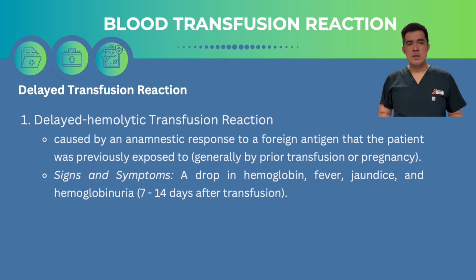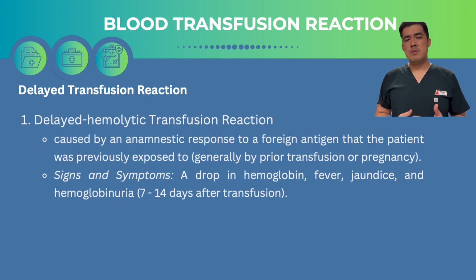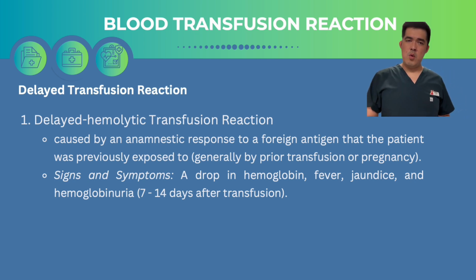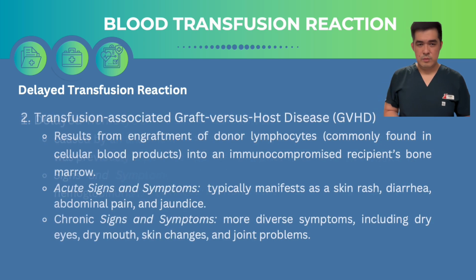Now let's proceed with delayed transfusion reaction. First is delayed hemolytic transfusion reaction. It is typically caused by an anamnestic response to a foreign antigen that the patient was previously exposed to, generally by prior transfusion or pregnancy. Symptoms are a drop of hemoglobin, fever, jaundice, hemoglobinuria, within 7 to 14 days after transfusion.